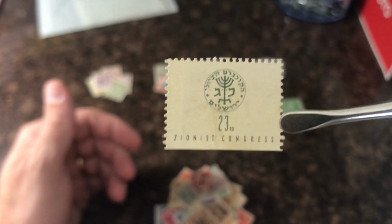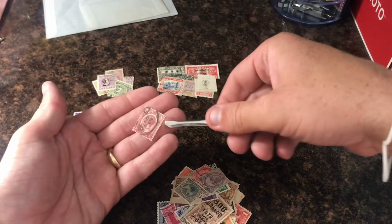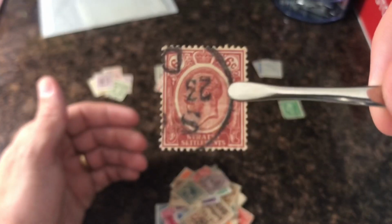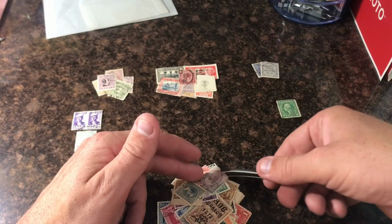This looks like a stamp from Israel. Not sure what it's for. Not going to set it aside. I am working on my Israeli part of my stock book, but yeah, those stamps are so hard for me. Just like the Chinese ones, takes me a while to go through.